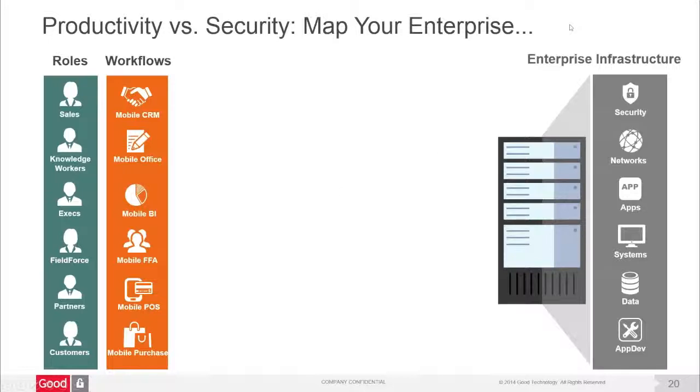The next thing is, after you have a prioritized list of roles, start to look at the workflows that are important to them, right? For a sales guy, it may be, hey, they want to access their Salesforce.com securely or some other CRM. They want to be able to send an updated quote to a customer, even flip around the iPad in front of the customer, have them sign that quote right there on site to shrink the sales cycle, right? So understanding the tasks and workflows that each of these roles needs in priority.